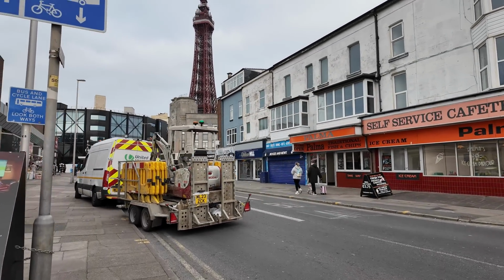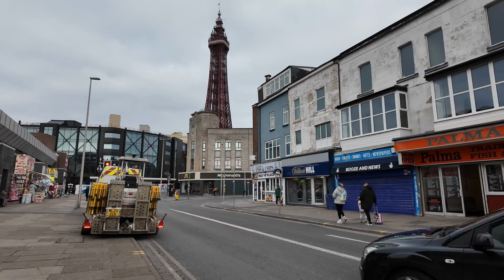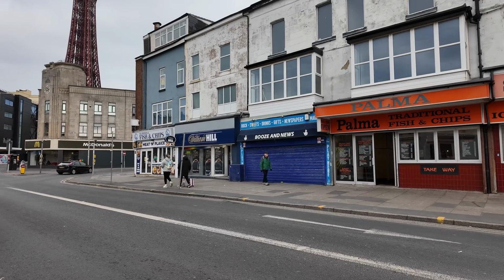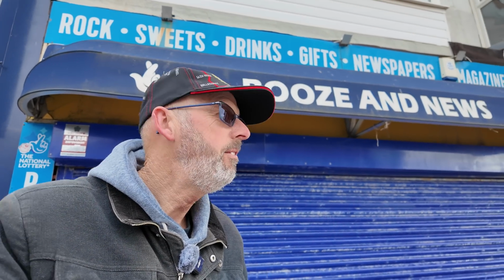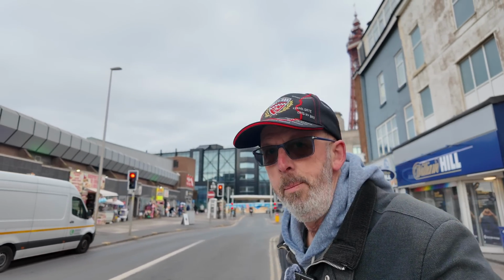We're now, well, look at that now. We're almost at Blackpool Tower, aren't we? Oh, hang on a second, I think we've got one more. I think this one is not open at the moment, but I'm going to count this one, folks. Booze and News, because I have seen this one open. Oh, what are we up to? Yeah, so I'm going to count this one here. News and Booze as our 16th convenience store along this half-mile stretch of Central Drive, and I've pretty much come to the end now. It now goes around the corner over there and becomes Albert Road.